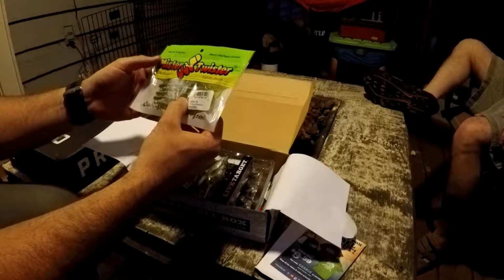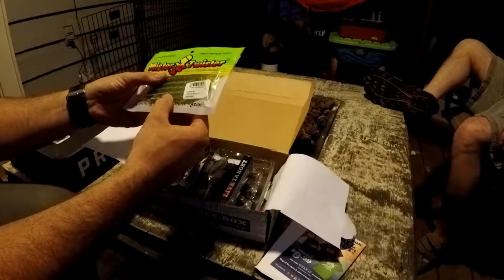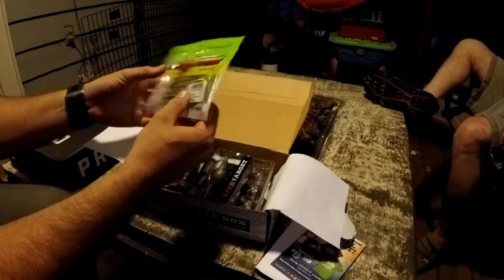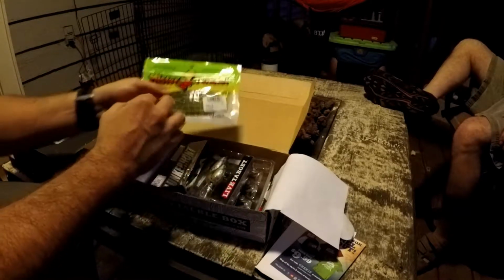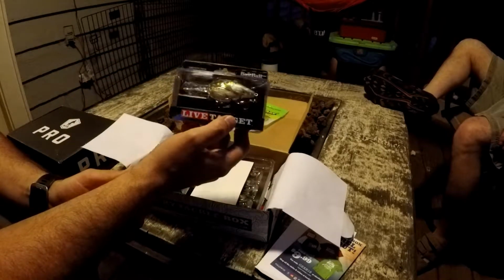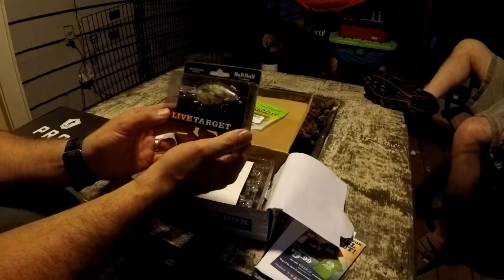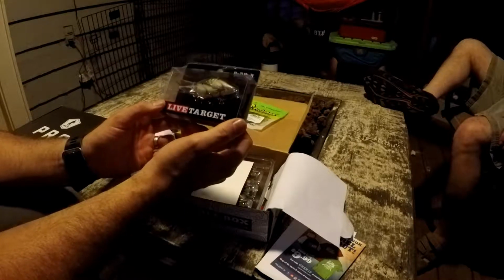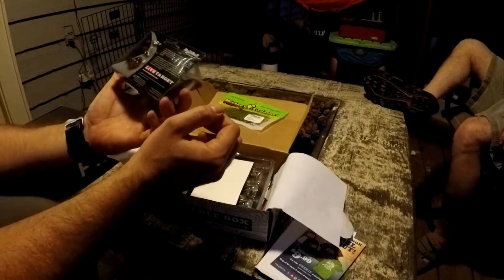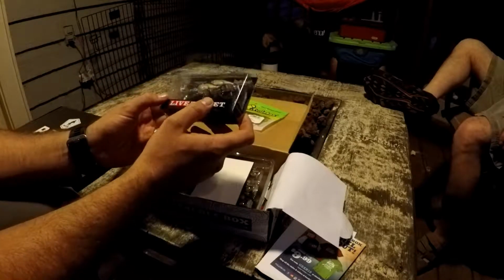Maybe that's the color, but it looks like there's 1, 2, 3, 4, 5, 6 in here. So yeah, it's a 6-pack. I don't know if you would call this a sample pack, but it's not like a 10-pack or anything. And there is probably the kicker of this box, a Live Target threadfin shad, and I've never had a Live Target bait. Well, frogs, but not a crankbait. So that looks pretty cool.